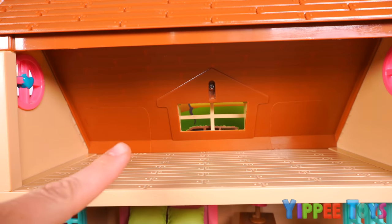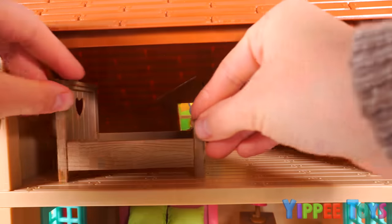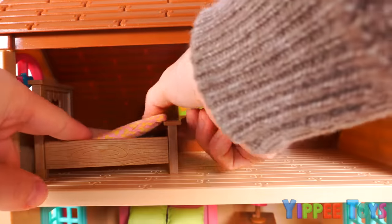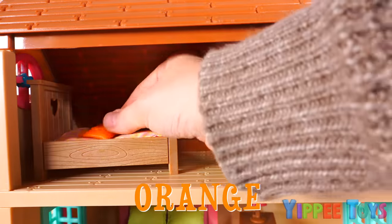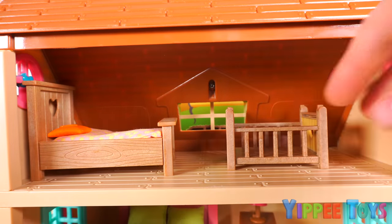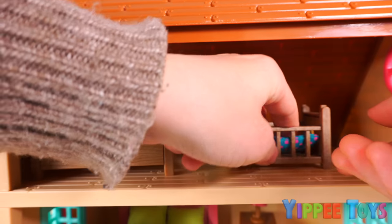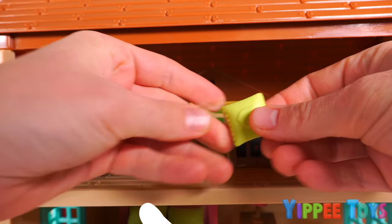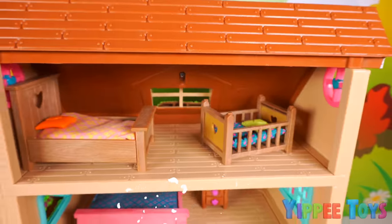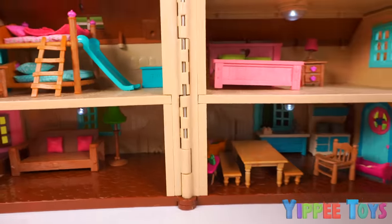We have one more room to furnish. Can you guess what room this is going to be? If you said the guest room, then you're right. We'll place a bed here, a mattress on top, and an orange pillow. On the other side of the room, we'll place a crib in case we have a baby guest, a mattress inside the crib, and a green pillow. It looks like all of our rooms are completely furnished and our job is done.